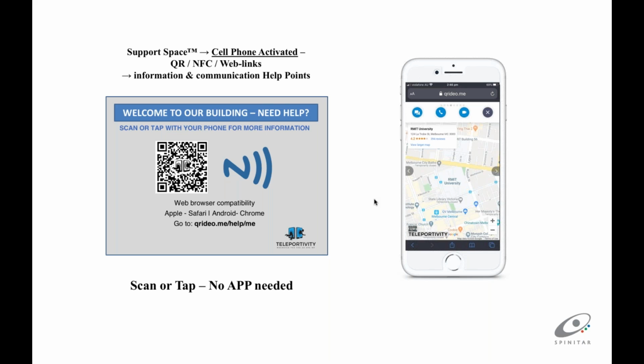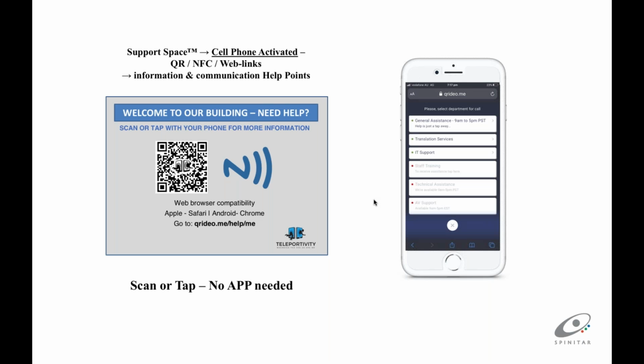You turn the video support on for level 35 rooms only, and then 2 hours later you turn it off again. So teleportivity gives you a completely dynamic experience that is far stronger than just an app. Remember, this is now connecting unique spaces to unique experiences, unique information, and unique communication, so that when they tap that video or voice button, they can also connect through to a whole range of different teams or departments that you've configured for the support experience.